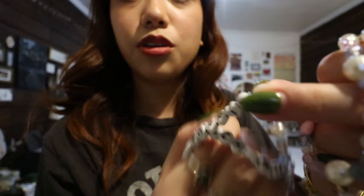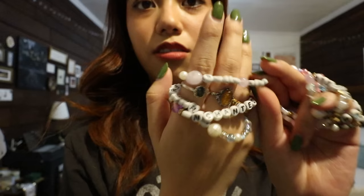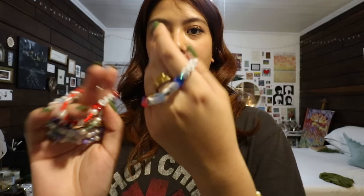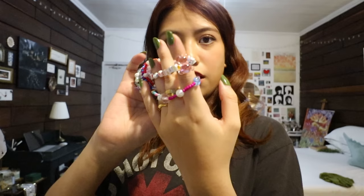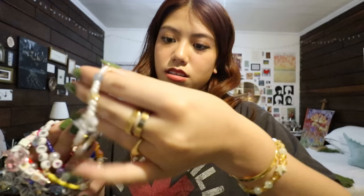Enchanted. Then I have Mirrorball. It has mirrorball beads. I have this one called Lavender Gaze instead of Haze. Junior Jewels. Classic. Bye Bye Baby, but with the bicolors. I have an Eras Tour one. Death by a Thousand Cuts, Fearless, and James. So these are all my bracelets.